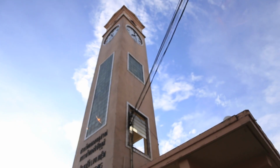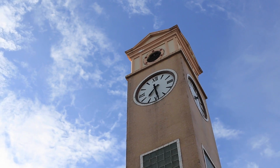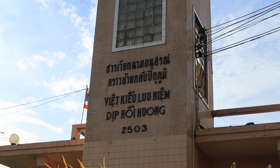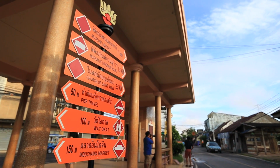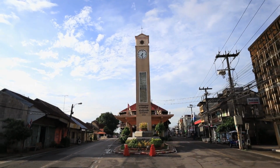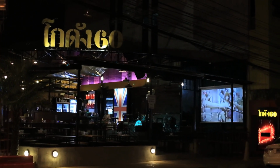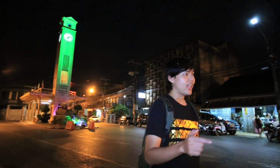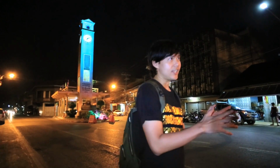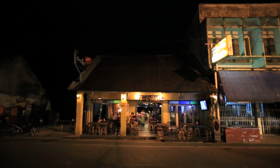And now I'm here on the ground floor of the clock tower in the center of Nakhon Phanom town. This clock tower has a beautiful story, because our Vietnamese friends built it as a commemoration, or as an appreciation for the Thai people, when they moved back to Vietnam in the 1960s at the end of the Vietnam War. The clock tower is one of the landmarks. At night, people usually hang out around here with a lot of restaurants and bars. This is called Sunthon Wichit Road. On Friday night and Saturday night, this road becomes a walking street where they sell a lot of local products. So you can't miss coming here at night.